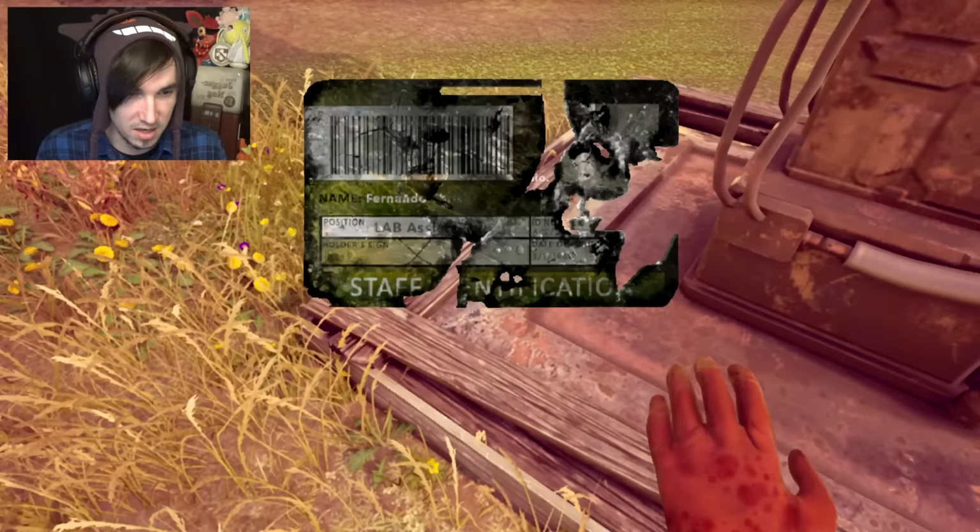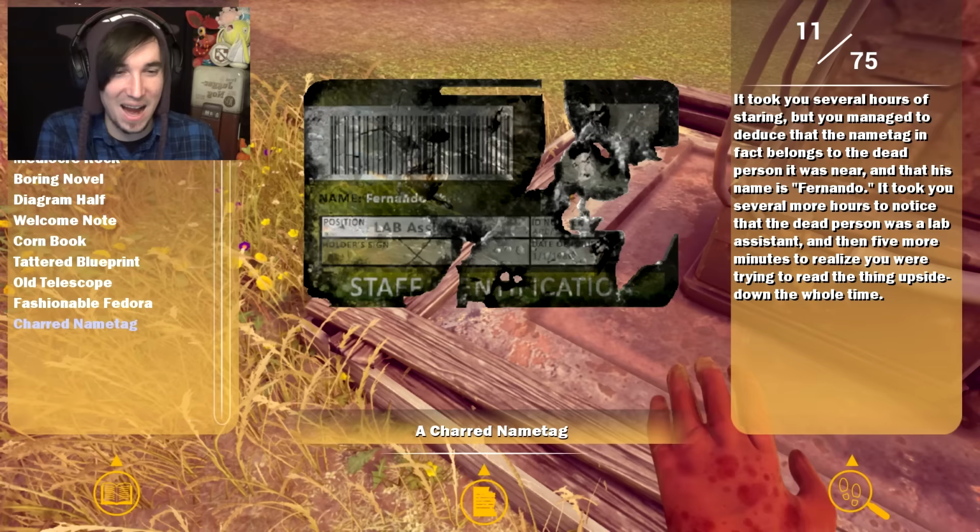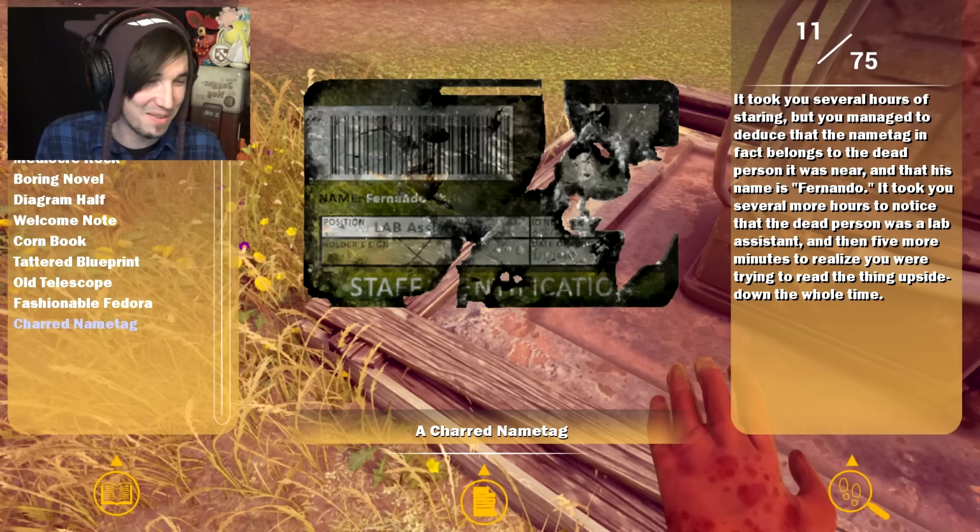Nope, charred name tag. It took you several hours of staring, but you managed to deduce that the name tag, in fact, belongs to the dead person who was near. And that his name is Fernando. It says it right there, dude. It took you several more hours to notice that the dead person was a lab assistant, and then 5 more minutes to realize you were trying to read the whole thing upside down the whole time.